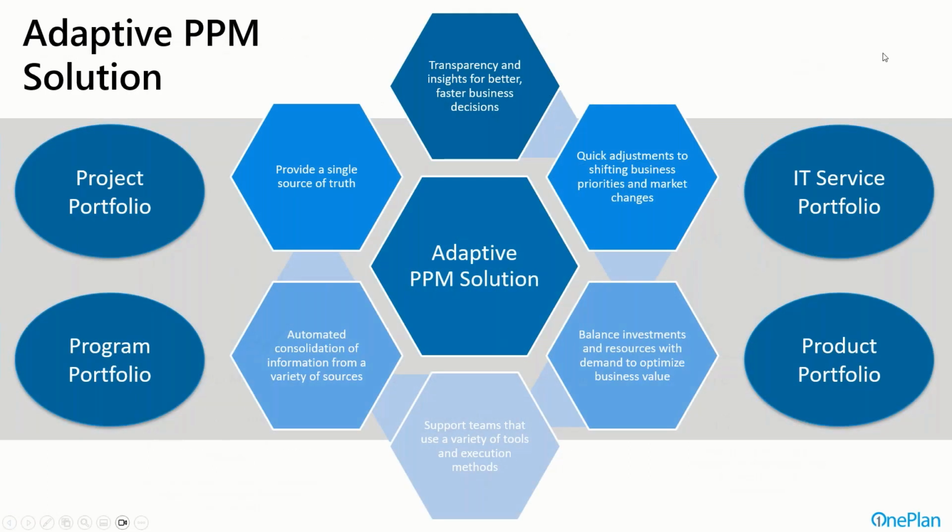Now, adaptive PPM is more than just mixed methodologies. It also has the idea that there's many portfolios that may exist in organizations. We sometimes talk just about the project portfolio, but there's also things like IT service portfolio, product portfolios, application portfolios that people are managing. And the key is we have to, in an adaptive world, be able to accommodate all of that and provide quick visibility and transparency so that we can make good adjustments and good decisions and have visibility across all the efforts that are going on within the organization and provide a single source of truth for it all. So this dimension of multiple aspects or multiple portfolios is something that's also inherent in this adaptive approach.